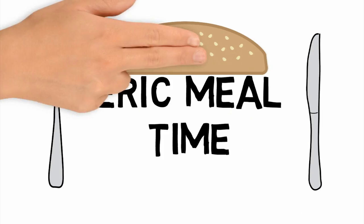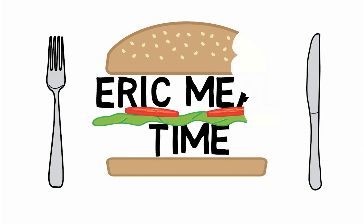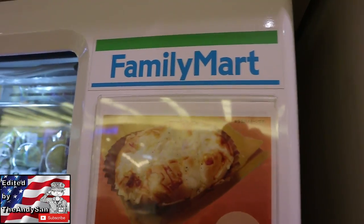In this episode, I am at the airport in Tokyo and I have found some new food vending machines. Let's get on with it. This vending machine is brought to you by the convenience store Family Mart. Let's see what they've got.